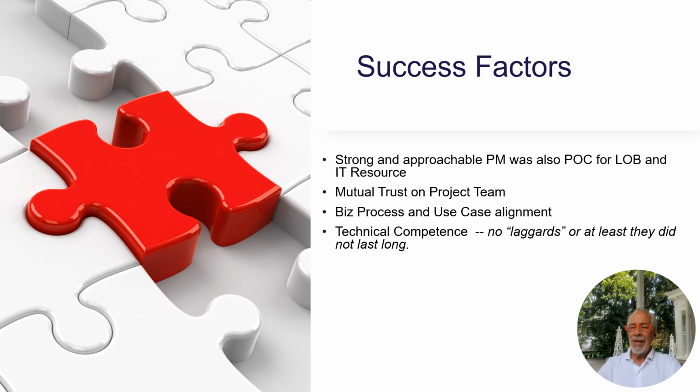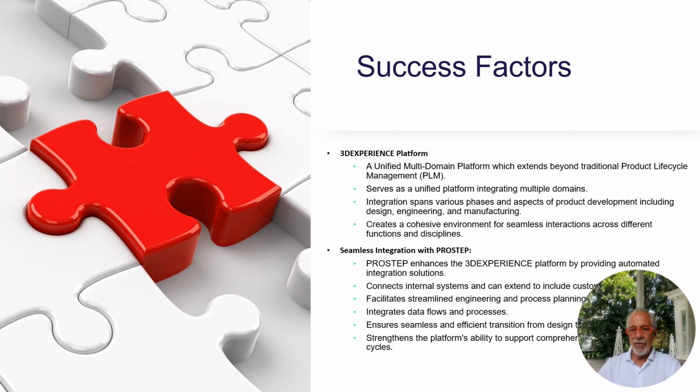Technical competence. We were fortunate, and continue to be, that there are no laggards, or at least if there were, they did not last long. Everybody knew their business on the client side and our side. And I was pleased to be part of that team, although I was probably the least technically competent of all of them. So, continuous success factors.